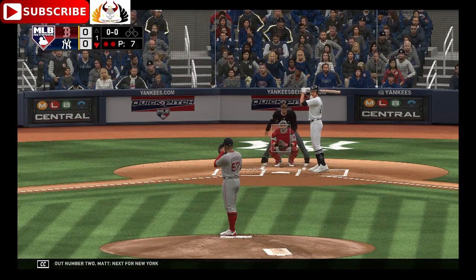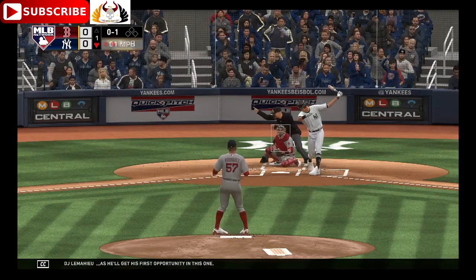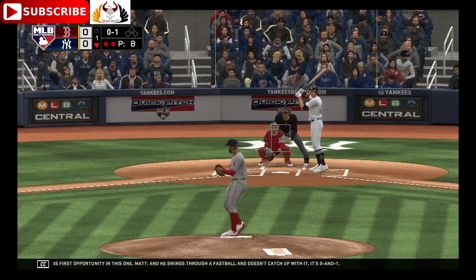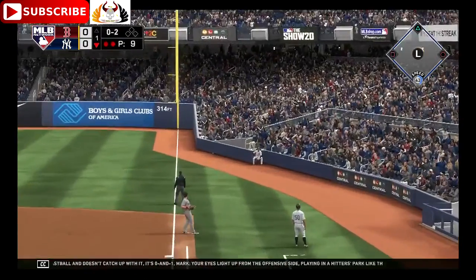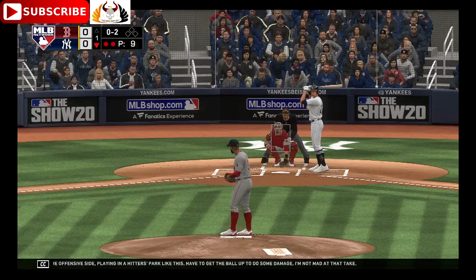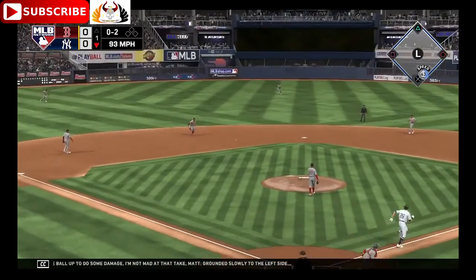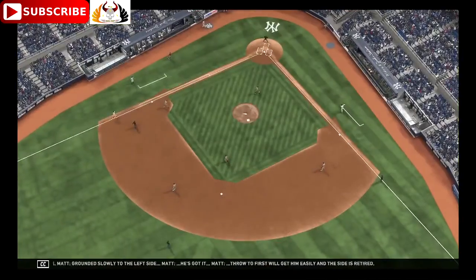Next for New York, DJ LeMahieu, as he'll get his first opportunity in this one. And he swings through a fastball and doesn't catch up with it. It's 0-1. Your eyes light up from the offensive side playing in a hitter's park like this. Have to get the ball up to do some damage. I'm not mad at that tape. Rounded slowly to the left side. He's got it. Throw to first will get him easily, and the side is retired.